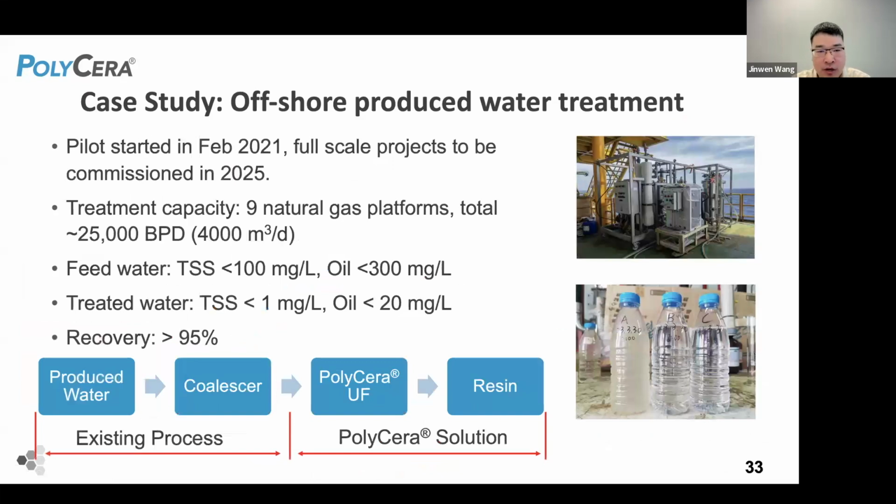Another offshore project started the pilot in 2021, and we signed a contract early this year. The full-scale project will be commissioned late this year. The PolyCera membrane will be used to serve about 9 natural gas platforms. Total capacity is 25,000 barrels per day, or 4,000 cubic meters per day. And those are natural gas platforms.